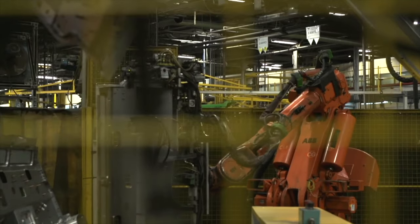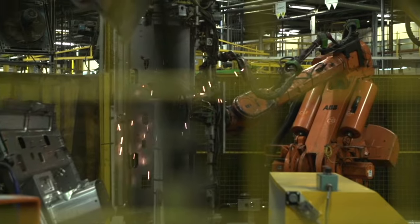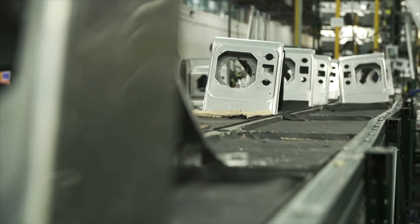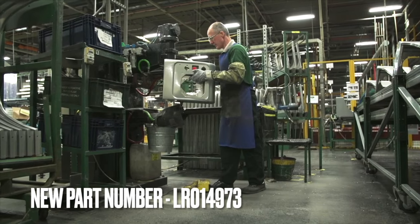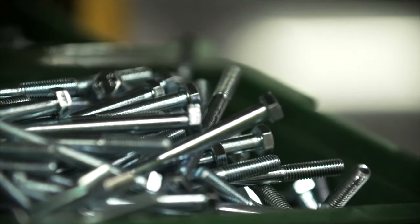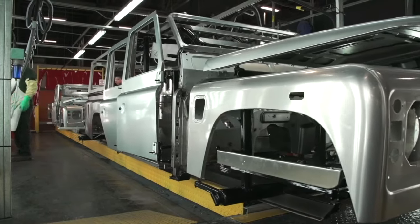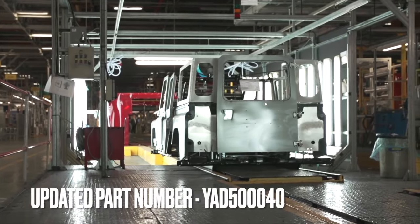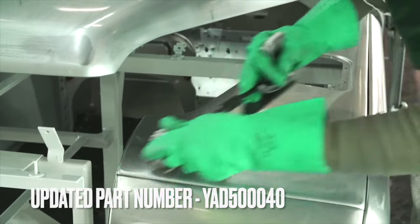Sticking with the brakes, if the brake pedal requires more exertion or fluctuating demands of pressure to get the correct degree of stopping force, then the vacuum pump is the first place to check. A new part, coded LR014973, to replace the older designed unit, is a good solution. If the fuel gauge is giving unreliable readings, then a replacement fuel level sensor with a newer item coded YAD500040 is a good starting point.